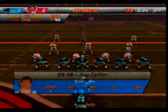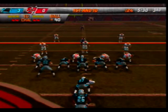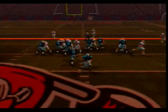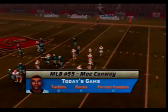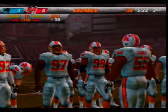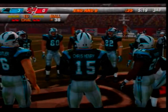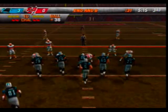The Bucks line up in a 4-3. Looking for room. This one will be spotted at the 38. He stopped him there, and according to our numbers, that's tackle number 6 for him. Ball on the 38-yard line.